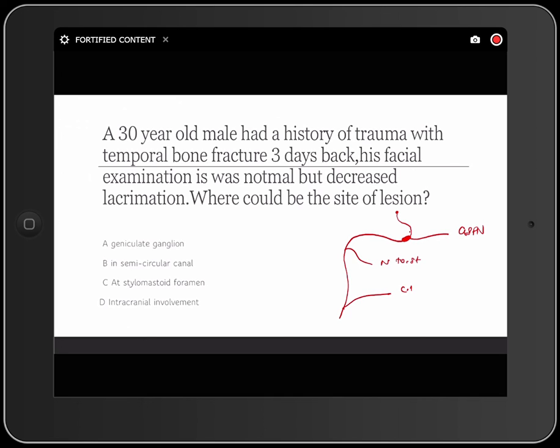Here he is having a temporal bone fracture. They didn't mention whether it was transverse or longitudinal, but said the facial examination was normal with decreased lacrimation alone. So the facial examination is normal, which means the motor branches are normal. They didn't comment about taste, so the chorda tympani will be normal. They didn't comment about the stapedial reflex or noise intolerance, so the nerve to stapedius is normal. Only the lacrimation is affected due to GSPN involvement. So the GSPN is affected, which indicates the site of lesion is the geniculate ganglion.